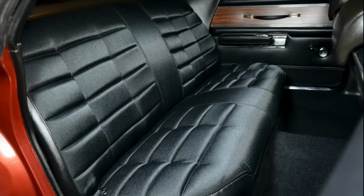No armrest in the rear. It's interesting, some of the domestics on the lower trim lines would give you the armrest in the rear and not the front. This one gives you the armrest in the front and not the rear, which I think tends to make more sense. But notice the legroom in these. Chrysler, I would say, in general, had some of the best packaging of the era in terms of overall interior roominess. The doors swing open very wide so that you can get into the rear easily.